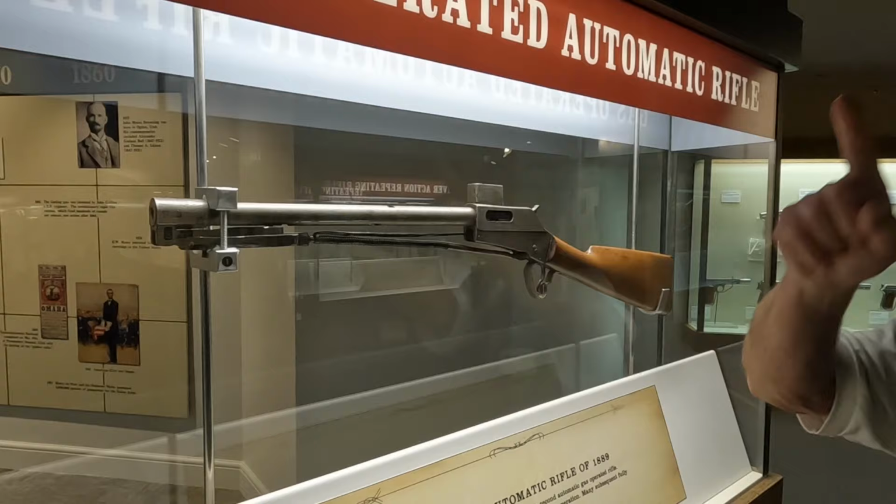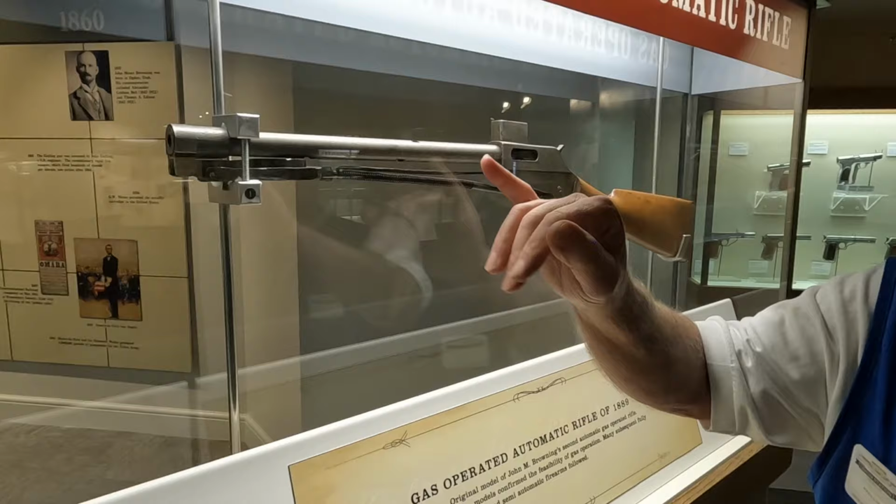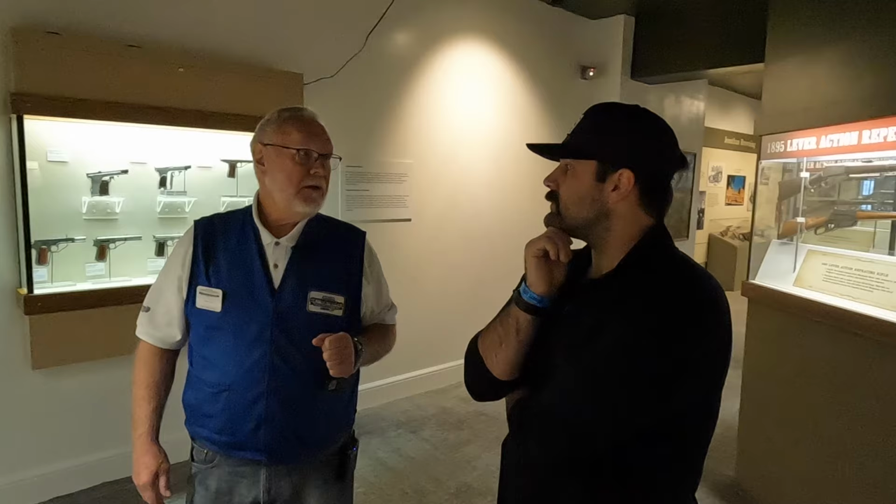Now this rifle is very important because it was studied by none other than Mikhail Kalashnikov before he created his own rifle, the AK-47. The AK-47 bleeds the burning gases a little bit differently, but they still use the same principle. That's incredible. Even rifles designed by other manufacturers like Stoner still bleed gas off the barrel. They're just a gas impingement system.